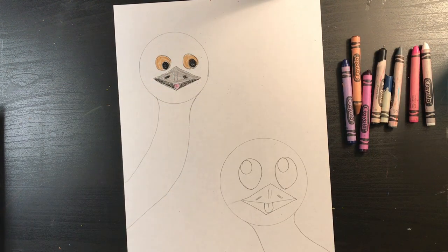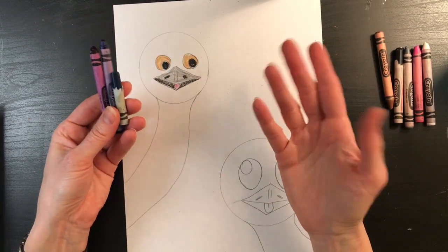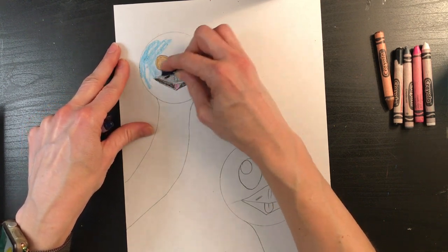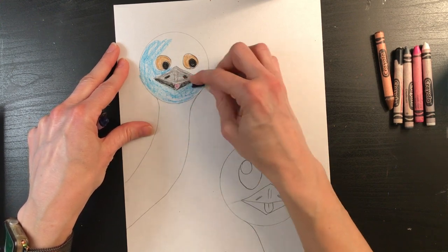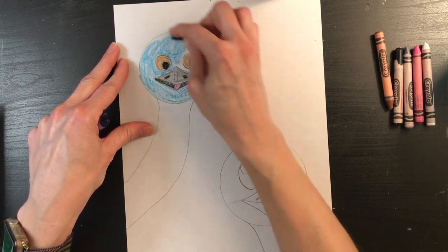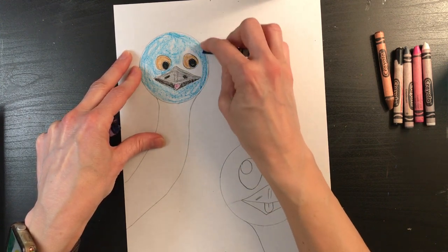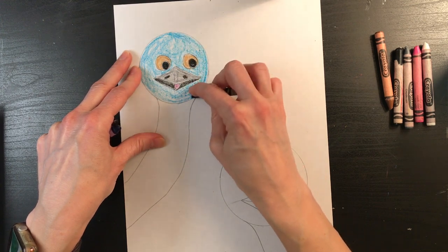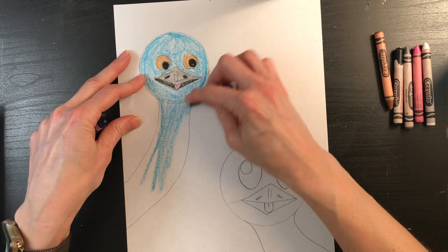Now I get to do the fun part, my favorite part, which is his feathers. So for his feathers, I'm going to start with my blues and my purple that I had chosen. And it really doesn't matter which one you start with. I'm going to start with this one, to color the entire emu, his head and his neck.